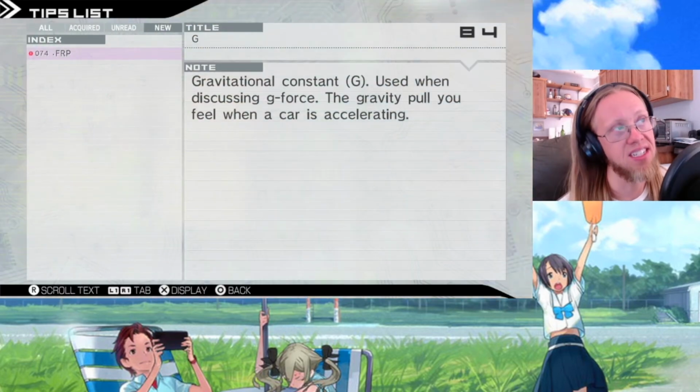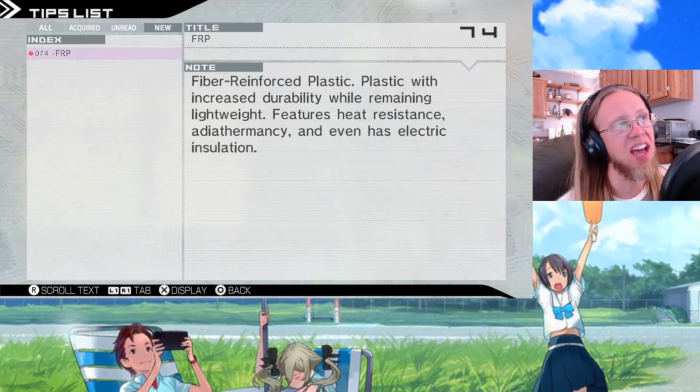FRP skin. FRP, fiber reinforced plastic. Plastic with increased durability while remaining lightweight. Features heat resistance, diathermancy? I have no idea if I'm saying that right. And even has electric insulation. Okay.